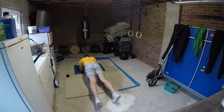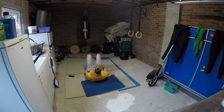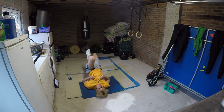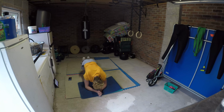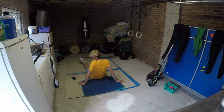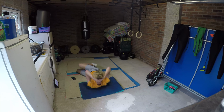So for this core session, it was 20 dead bugs, 30 crunches, 20 V-sits, 60-second plank, 20 X-up crunches, 30 vertical leg crunches, 40 single leg bridges, which was 20 on each leg, and then 40 oblique crunches, which is 20 on each side.